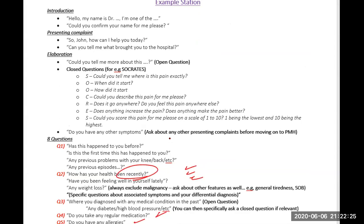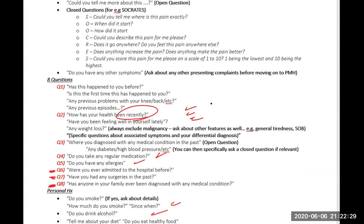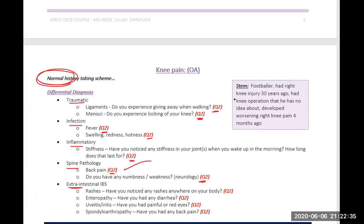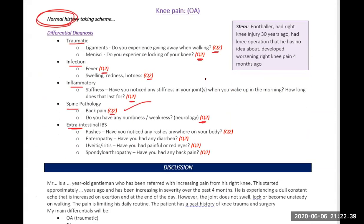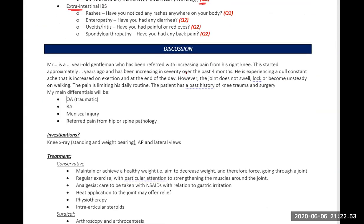Okay. Oh yeah, and question number 2. Don't forget to ask about trauma as well, while you're excluding your differential diagnosis. You might have asked, I forgot, sorry, if you did, then forgive me. But while you're excluding your differential diagnosis, don't forget to ask, have you injured yourself, or have you banged your knee on anything, or have you had a fall recently, and so on.